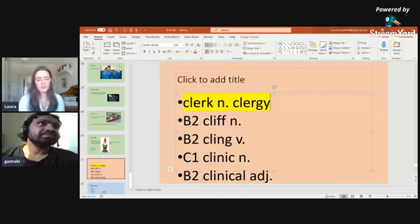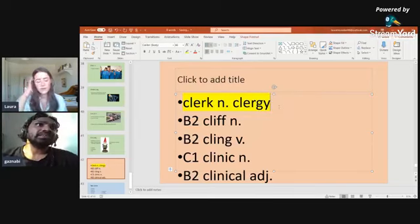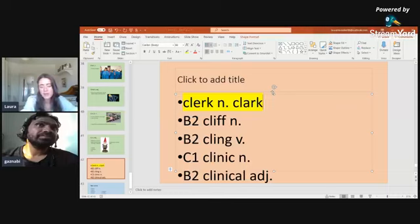Clergy is a group of religious people, usually in Christianity. If you're talking about one singular, it's clergyman. Okay, clergyman, clergy, and then this one we have, clerk, almost as if it should be pronounced "clerk". That's not how it's spelled, just how to pronounce it.